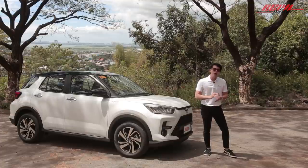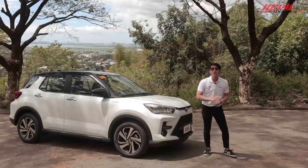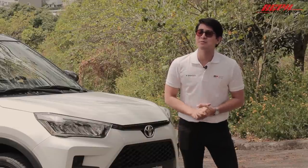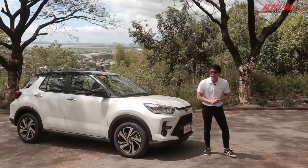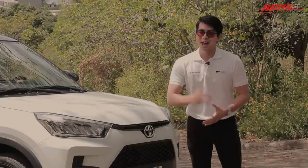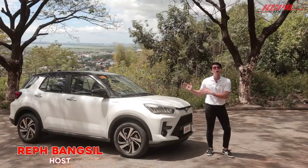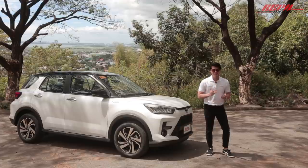O kaya is it because you're getting a subcompact crossover SUV na brand new from the number one automotive brand in the Philippines at 750,000 pesos lang or less? Well, whether this car meets expectations or not, it definitely raised and changed the game. My name is Reph for Reph Motors, and this is the 2022 Toyota Raize 1.0 Turbo CVT. Namiss ko kayo. We're back.